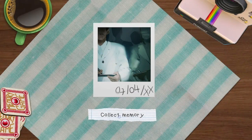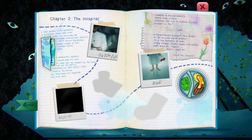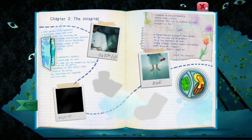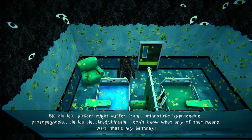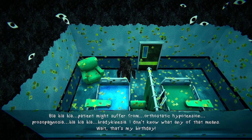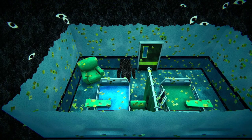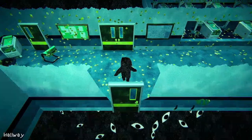So 7-4. Okay, so we just need the patient number now. Hypotension, blah blah blah, bradykinesia. I don't know what any of that means. Yeah. Hopefully you guys are reading that faster than I am.